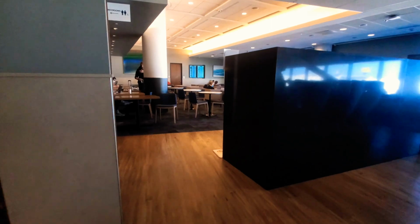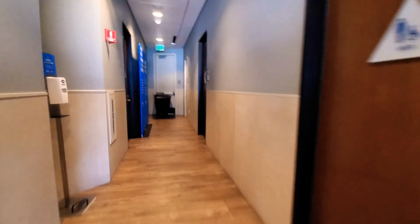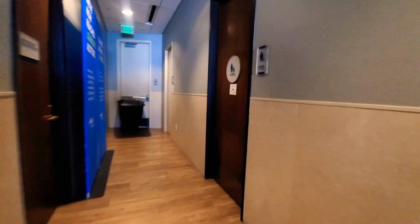And then right over to your left, we're going to turn and we're going to take a tour of their bathroom, because why not? People like to see the inside of bathrooms.